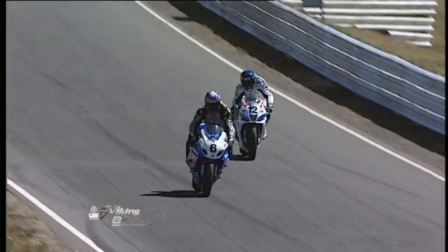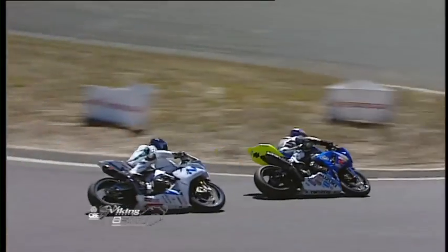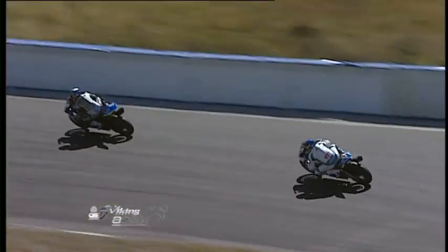Here's Robbie Bugden with Ben Attard just in behind on board the Aprilia, a bit further back in the pack from the leaders. Good scrap here.